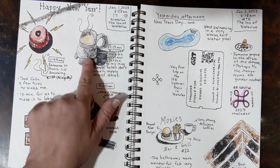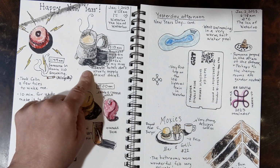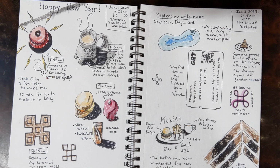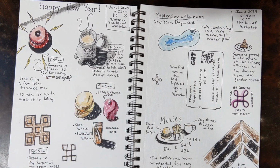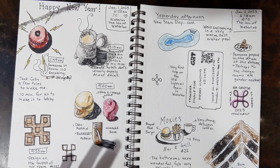I brought my own coffee cup and my own coffee because I find hotel coffees don't usually supply good decaf, and I need decaf. I'm allergic to caffeine. So that's always handy. And this was our breakfast. We went there a few years ago and they had a nice big spread, but this time we got a nice little option, though it wasn't quite the same since COVID, but that's okay.